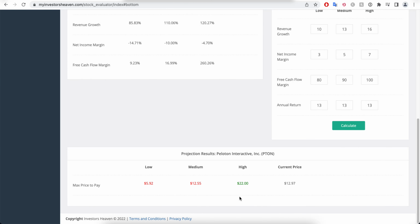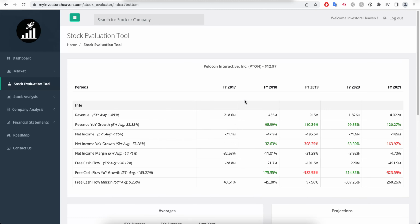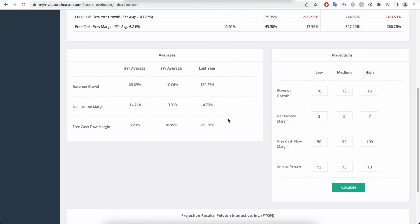You will see we are sitting at a high of $22, and that would be for our net income margin of 7%. Current price is 13, so it's actually significantly lower than our high estimates here, and it's basically almost exactly where our medium estimates are. And so we are looking at Peloton right now, which starts becoming a potential buy. At least it's getting that low in price where it actually starts to become a little bit interesting.